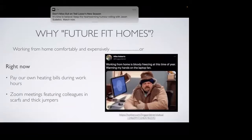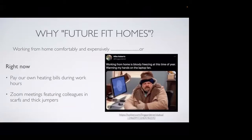So why future fit homes? Well, right now, as you can all appreciate, some of us are either working from home comfortably and expensively, or we could be shivering at home with extra layers of jumpers and thick woolly socks and a heater under the desk. Right now, we're paying our own heating bills during work hours. It's not uncommon to see our colleagues on Zoom meetings wearing thick jumpers and scarves. In fact, today I noticed a few colleagues during a Zoom meeting wearing the same sort of heavy clothing as well.